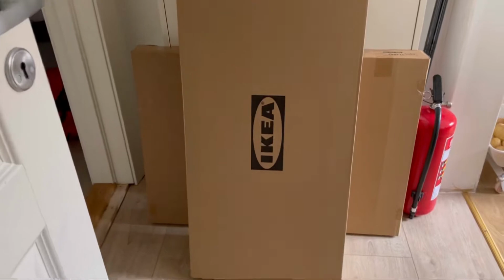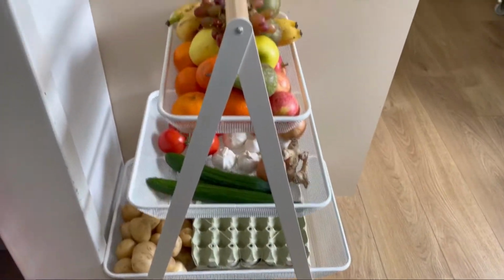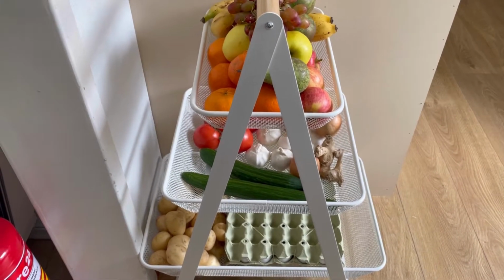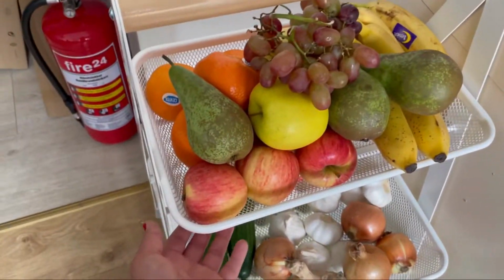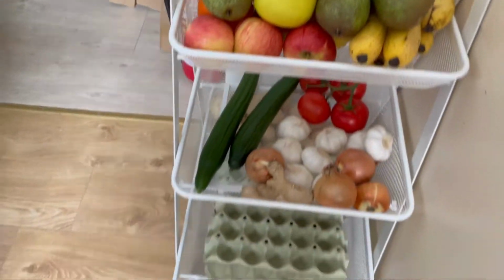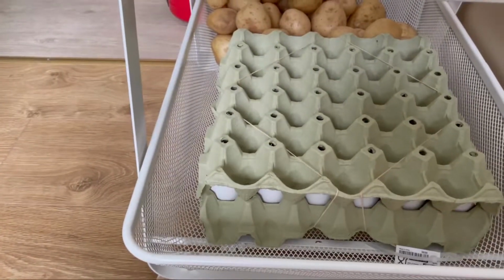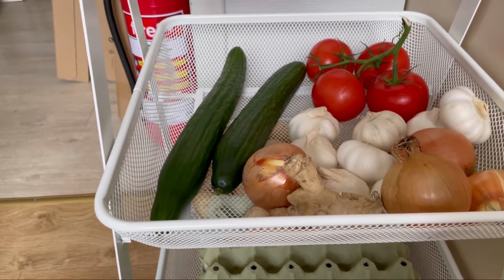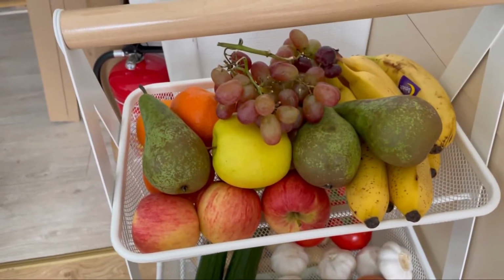Organizing in the kitchen. So we found this beautiful trolley in Ikea because for all my fruits, I don't have space. So this is very useful. You can have these trolleys with holes underneath so your vegetables won't get spoiled too fast. And I use this side for the eggs and potatoes and some spices and vegetables. And here are some fruits.